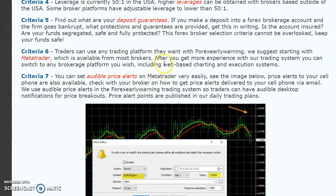For beginner Forex traders, we suggest starting with the MetaTrader platform. And then after you've been a trader for a while, you can move to any other platform you wish, including web-based charting systems, execution systems, mobile apps, and other things that are available to Forex traders. But we think MetaTrader is a good place to start if you're a beginner Forex trader.